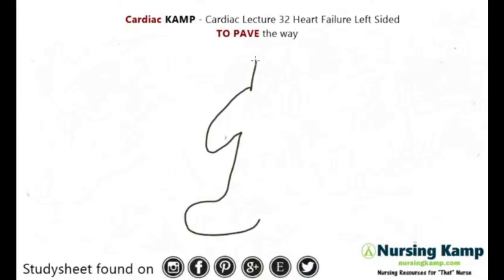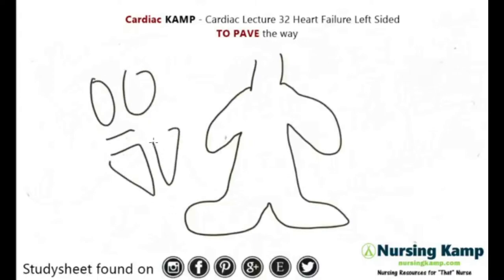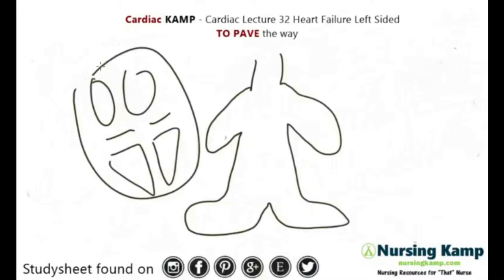When a patient has CHF, their heart and their valves are reactionary to the fluid. And with left-sided heart failure, the main issue is the buildup in the lungs. When you start to hear that, you start to hear extra heart sounds.